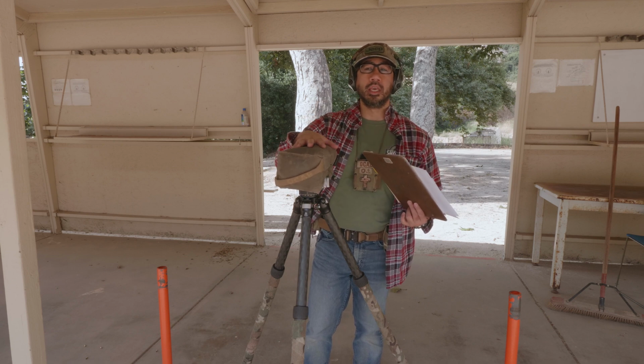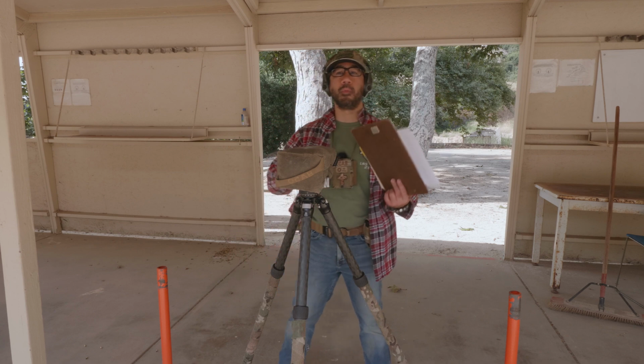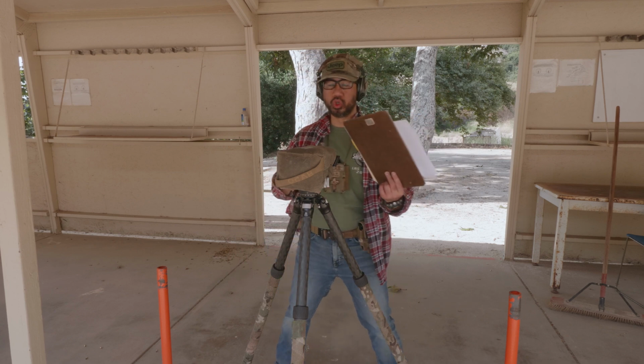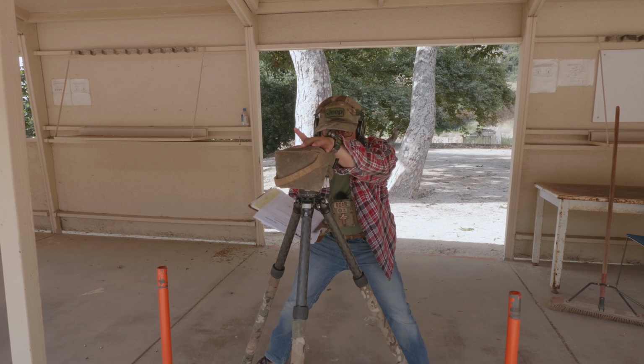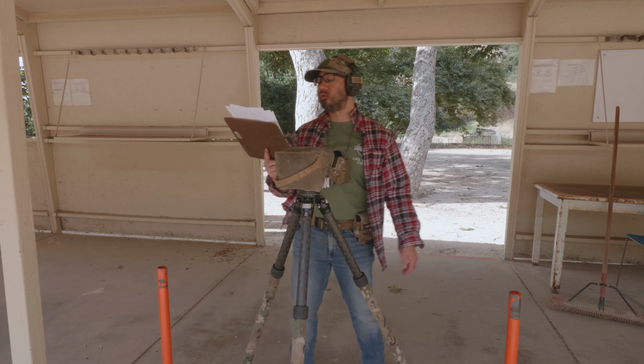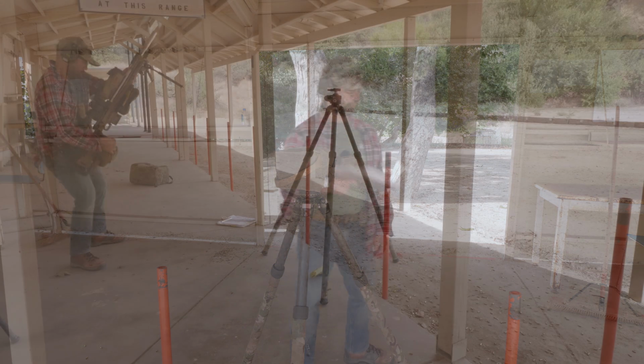And even if you're short like me, it will make a huge difference because we are shooting at up angles. So this will help most shooters, especially tall shooters, because you're going to be bent over less to shoot that upward angle, which is about 4 degrees. But let's go ahead and give this a whirl and see how it goes.